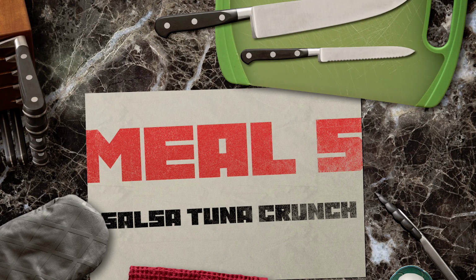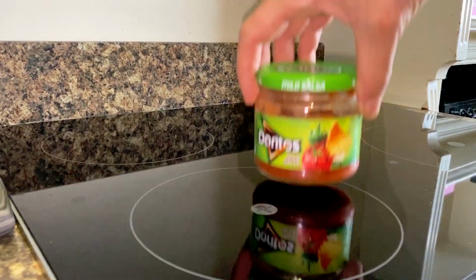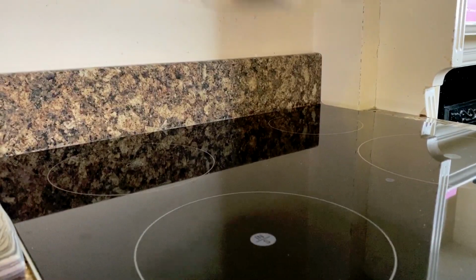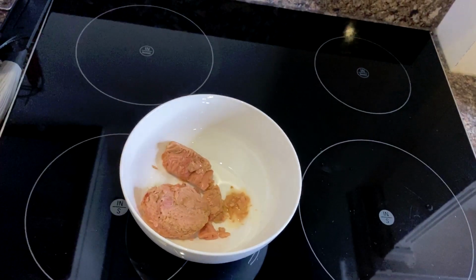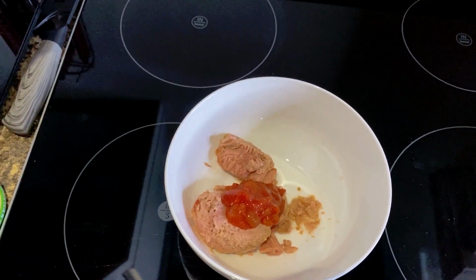My last meal is a very simple one. It's my salsa tuna crunch. You simply add some Doritos salsa. I definitely recommend the Doritos one since it's low in calories and super tasty. You just add it to your tuna, you mix it up, and you eat on the side 50 grams of pretzels with some super low fat cream cheese.